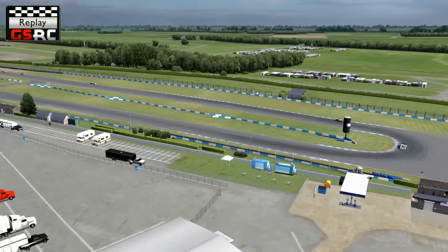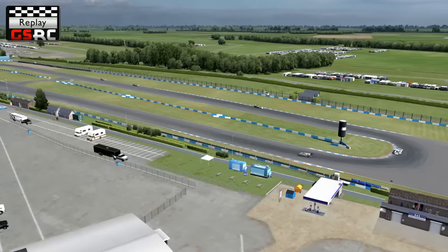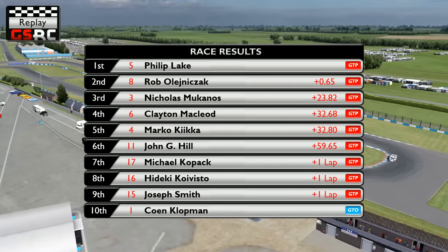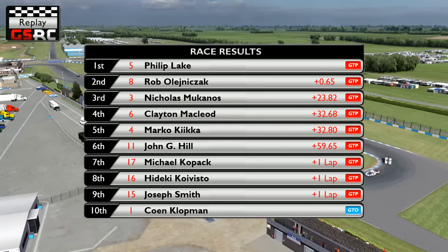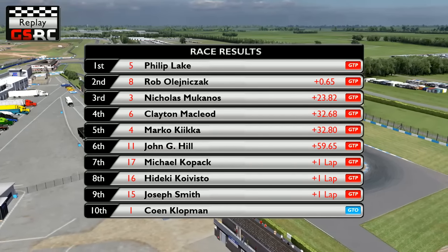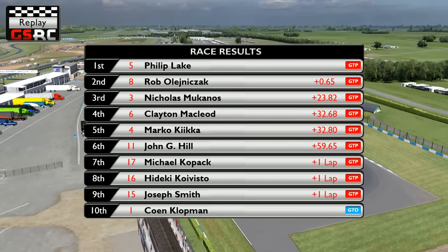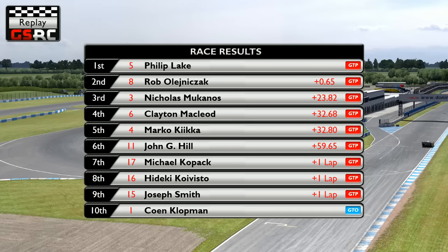And after a short 30-minute race with a couple of great battles coming right down to the end, your finishing order looks like this. Coming out in front in the GTP class, you got Philip Lake. Only about 0.6 of a second behind him is Rob Olenek. Nicholas McConis coming home in third. Fourth place is going to be Clayton McLeod. Fifth place, Marco Kika. Sixth place, John Hill. And then the first car lap down, you'll find Michael Kopak, and then Hideki Kavisto and Joseph Smith.